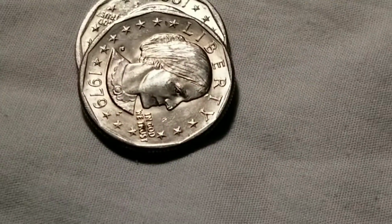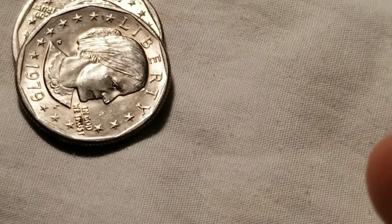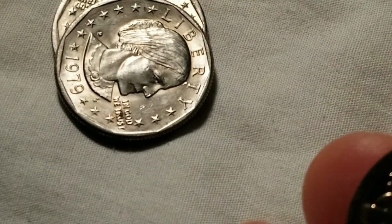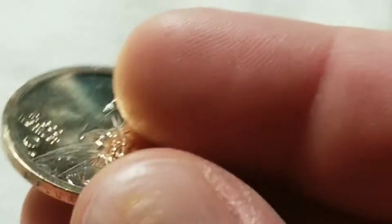Well, the dollar coins are pretty much a bust. I did find 120 or 2000-P Sacagawea that I checked for the varieties. Didn't find it. A couple of Susan B's, neither of them had a variety on them. But I did come across this, something I haven't seen before. It's fairly new. It's 2018 or 2019, I can't remember.